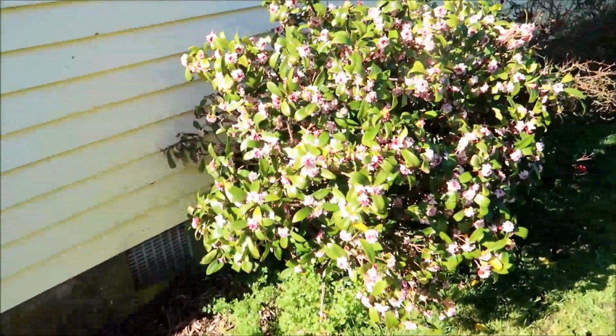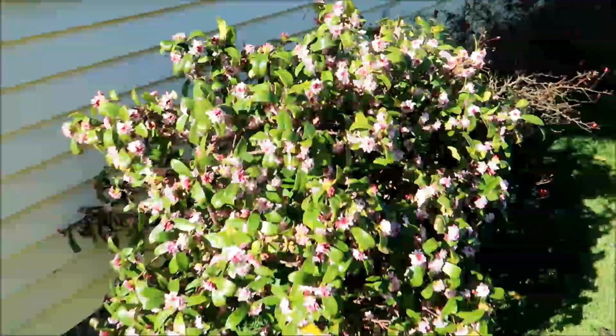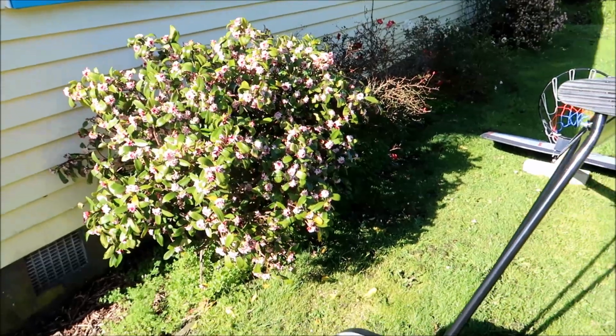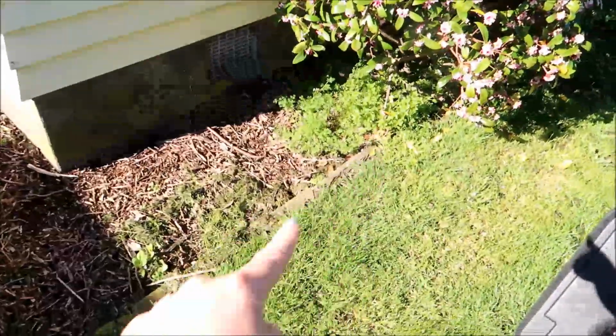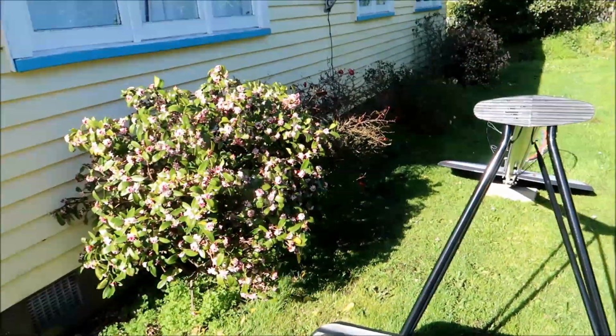The Daphnes are in full bloom. They smell divine and they're so pretty. I've talked about taking these Daphne bushes out, I've actually changed my mind. I'm going to leave them where they are because I wanted to extend that bed. There is a concrete mowing strip there, but I'm going to leave that and just plant in front of it. So I'll leave the Daphnes.